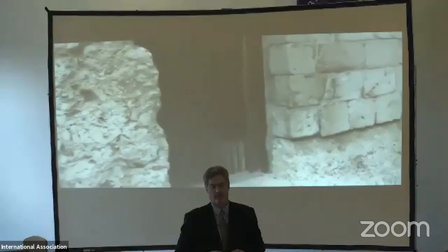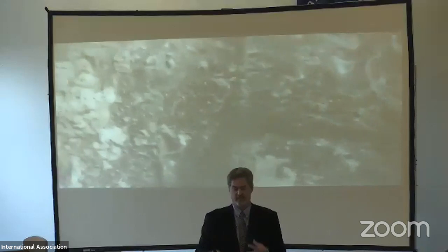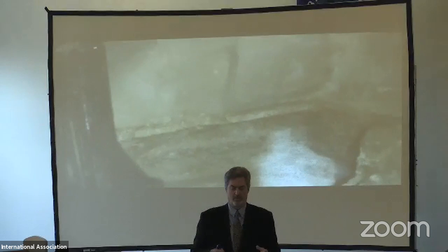Then when you enter, this is called the weeping chamber, the immediate chamber here on the left. So again, this is all carved out of the solid stone. And then to the right are these two crypts.